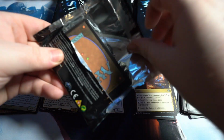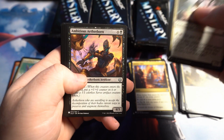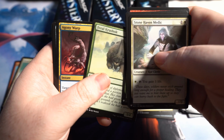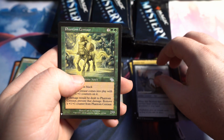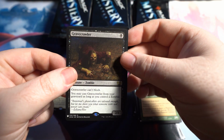Have not seen a Mana Vault yet, but a lot of duplication in the other stuff. We got one mythic so far. I kind of want to separate the uncommons because there's actually some really good value in the uncommons, and I'm just really curious to see how this particular set ages. There's really no prior information. There we go. We got Phantom Centaur, so that's our first, like, older card. We got Grave Crawler. Grave Crawler can't block.